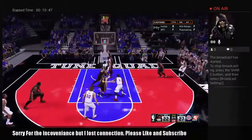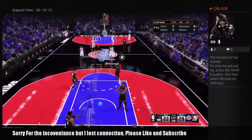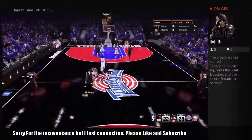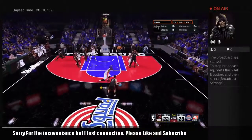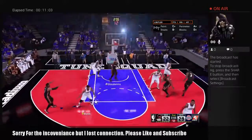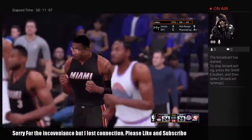Wall dishes to Mutombo, and he gets the bucket. Mutombo's got the lead up to 7 now for New York. They have repeatedly probed inside in the first half, guys, and it's paid dividends. And with as many points as they've gotten in the paint, you know, they haven't had to do much work on the perimeter. Now, here's Wade. He's been patient so far, nothing yet on the scoreboard.